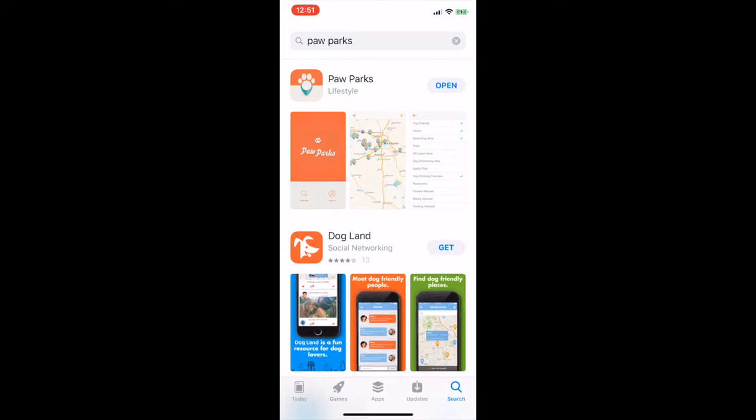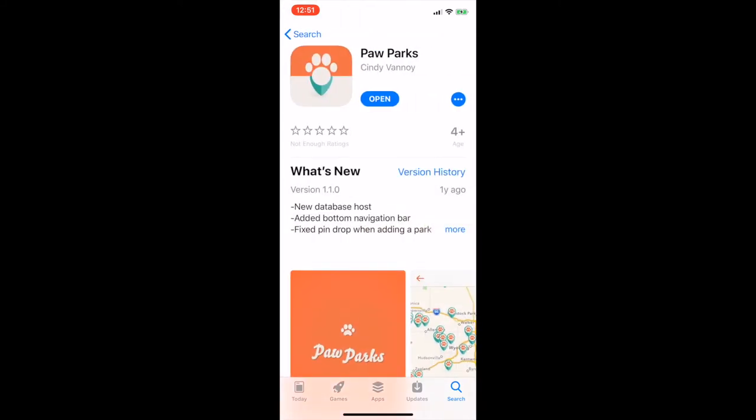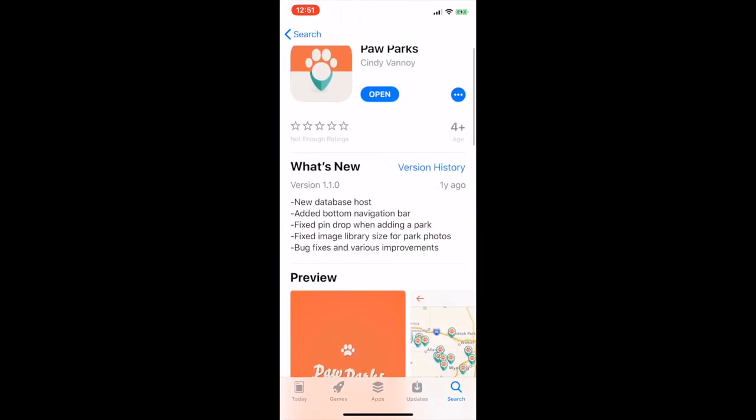In this video, I'm going to show you a neat new app that I have. It is called Paw Parks. Now, I don't have a dog, okay? Let me just be honest. I don't have a dog. I don't have a cat. I don't even have a goldfish. But look, this is a neat app because it shows you how you can find a park for your dog or animal. So let's just take a look at it right here.